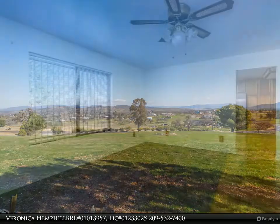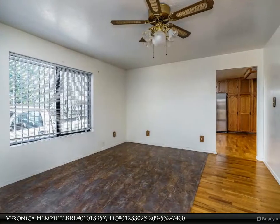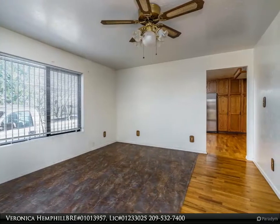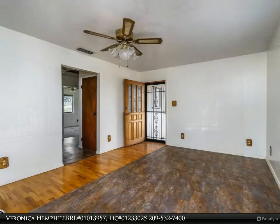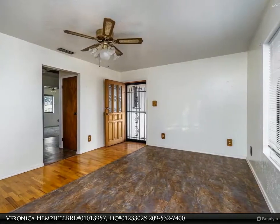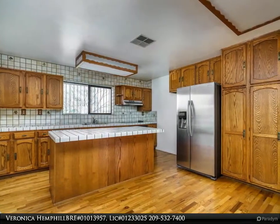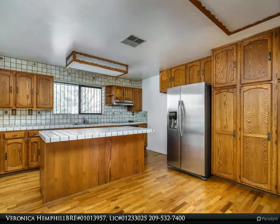The large kitchen has plentiful cabinets, including a pantry, with a large cooking and eating bar. Nice newer refrigerator. Tile countertop with a built-in electric cooktop. Hardwood floors in the kitchen, living room and hallway. Inside utility area. The large master bedroom has the most wonderful walk-in closet.